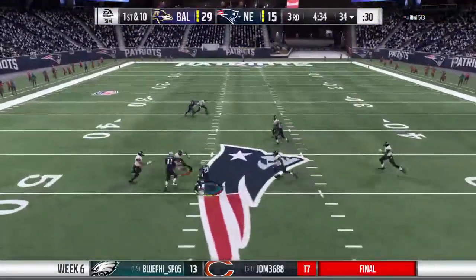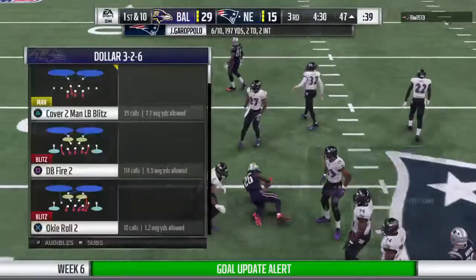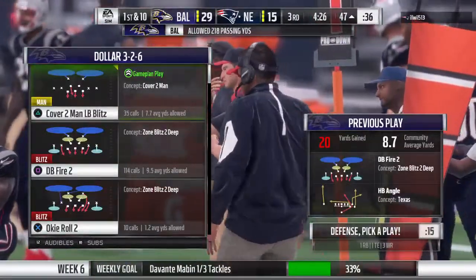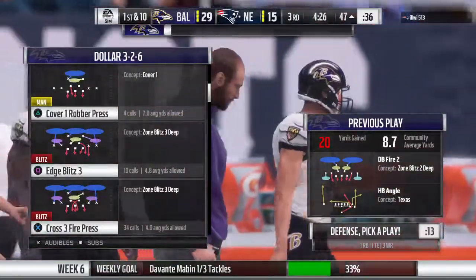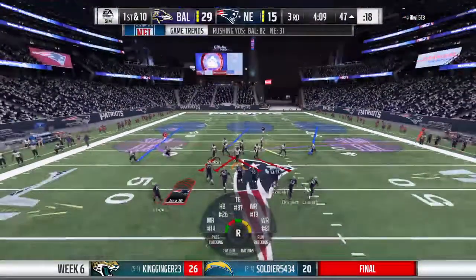Now he'll dump it underneath to his running back, complete. And he'll be taken down, but not before he gets into enemy territory. A good pick up there of 20 yards. Right after the turnover, they come out throwing. And that means it's a sudden change situation.